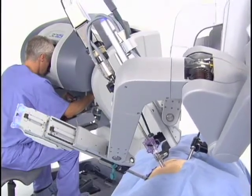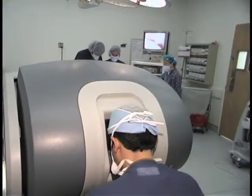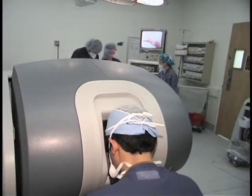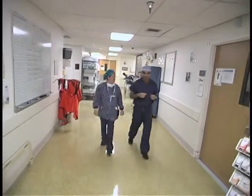And what about the success rate using robotic surgery? The robotic prostatectomy for the treatment of cancer that's localized to the prostate gland is very successful. And by removing the prostate gland, we can remove the cancer, and the patient should have a very high chance of success for being cured from prostate cancer.